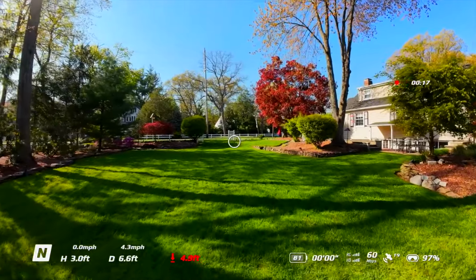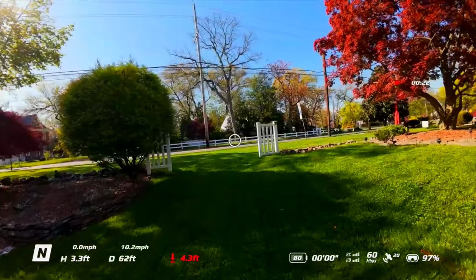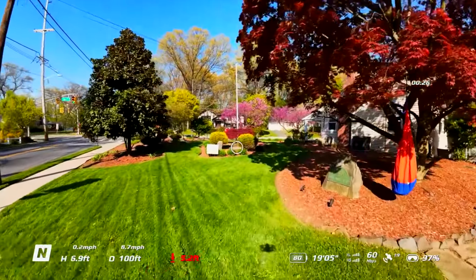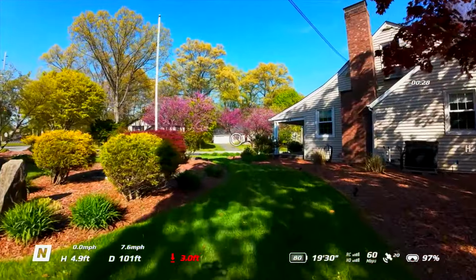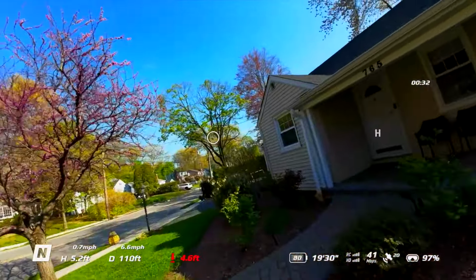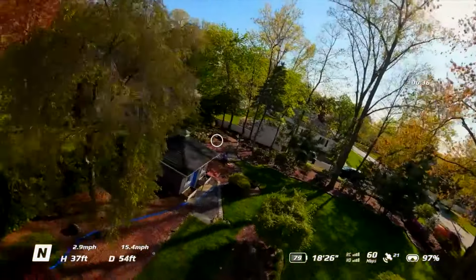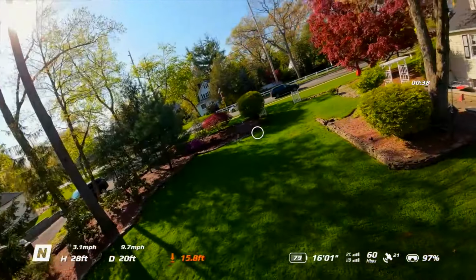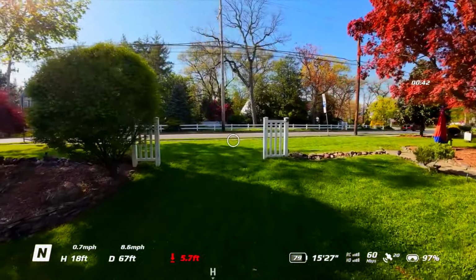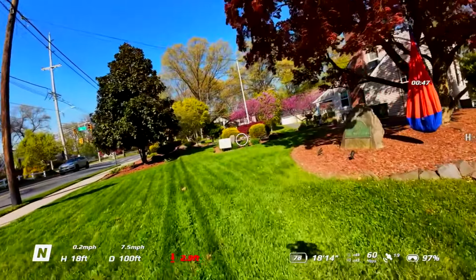This is some footage I got from the goggles. You can see here, we've got about 60 megabytes per second, which is really neat. Remember, this is the Avata 2, operating at 5.8G signal with 60 megahertz on channel 1. So when you have it set to manual, not manual mode, but manual in the sense of your channel settings, you select 5.8G, 60 megahertz, and then there's only one channel there, which is channel 1.